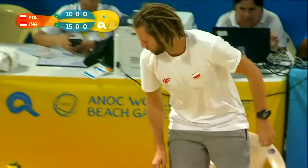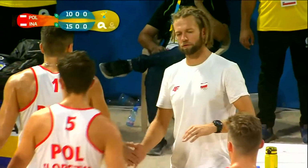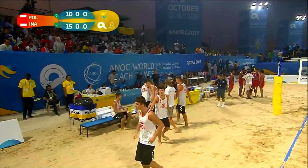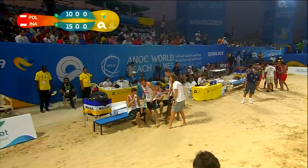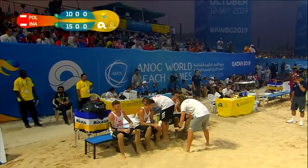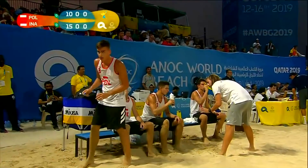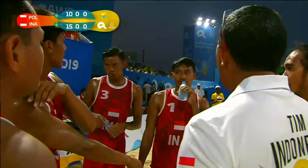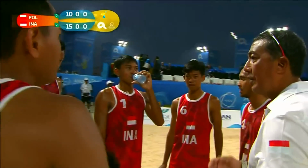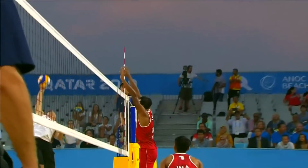And more errors for Poland. Yeah, well, you mentioned the error count. Indonesia made 1, Poland made 5. Massive difference in a 15-point game. It's also the way that Indonesia have served, the times that they're serving deep to 5, to try and get that left-side spiker just out of rhythm, out of sorts, but also make it difficult for Poland to use the right side and the middle. So serving to areas in this game just makes it so much more difficult for the setter to run the offense that they really want to do.